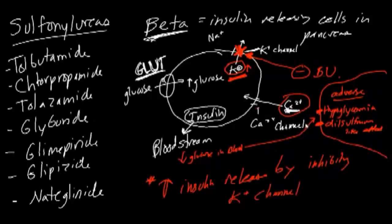Sulfonylureas cause a disulfiram-like effect. And then lastly, you may have GI disturbances as well. So that's the sulfonylurea in a nutshell. That's the high yield information that you should know.